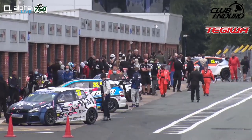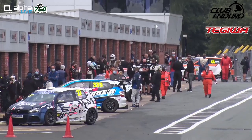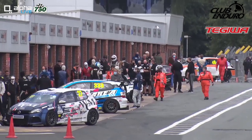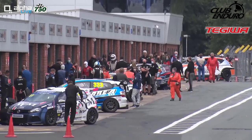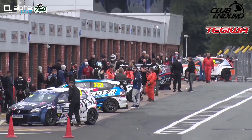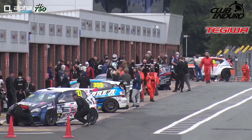And as I said, it maybe is one of those that looked a bit worse than it was, but Cascade is not a nice place to find yourself heading off the road. It's a fast approach there, and once the car gets sideways into the gravel, quite easy for it to tip over.